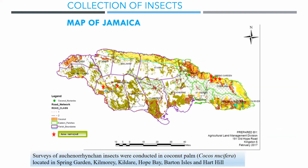This is a general map of Jamaica where coconuts are located, and the yellow areas indicated on the map are where you have the lethal yellowing disease, mostly in the coconut growing areas. We conducted surveys for insects in some of the areas, and the stars on the map show the areas where we collected the insects: Spring Garden, Kilmurray, Kildare, Hope Bay, Bartnaz, and Harthill. These collections were done by myself and in collaboration with my colleagues from the University of Florida.